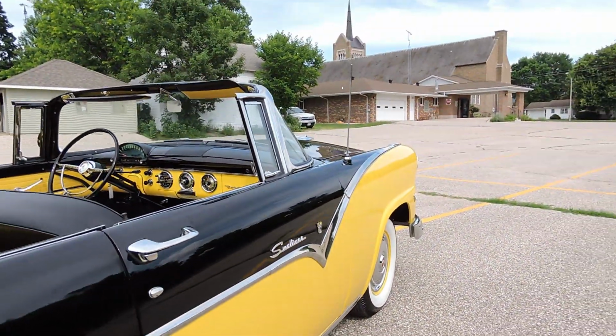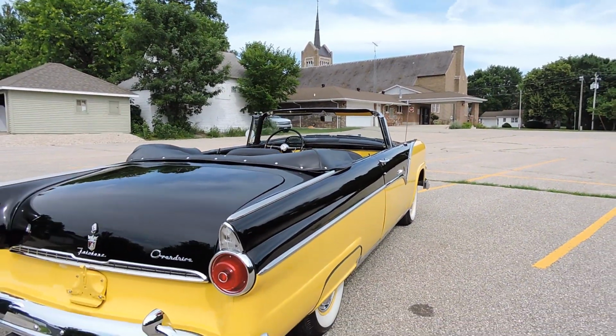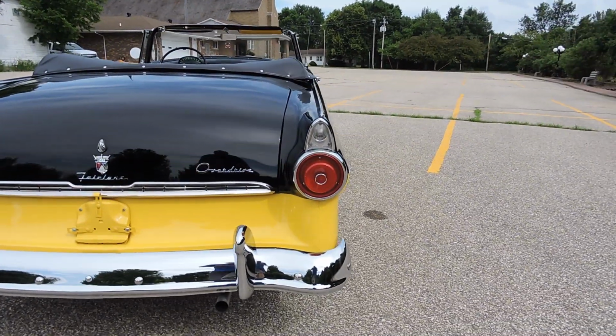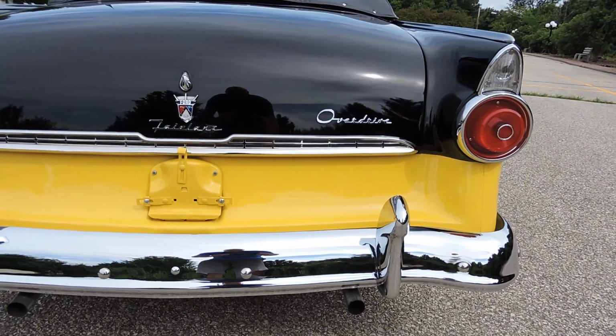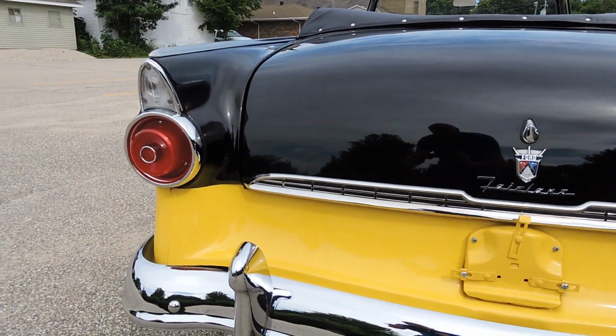There's just absolutely no disappointments. It's got those two little flaws I pointed out on this passenger side, but super high quality 55 Sunliner. This does also have the overdrive transmission, which is great. It does have a power top as well. Again, tops are very high quality.